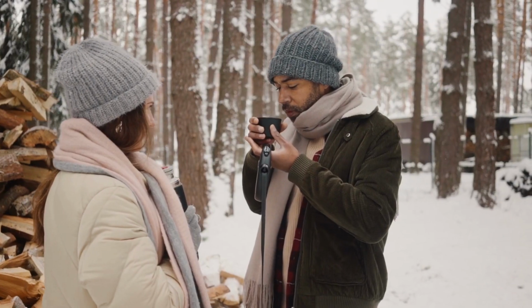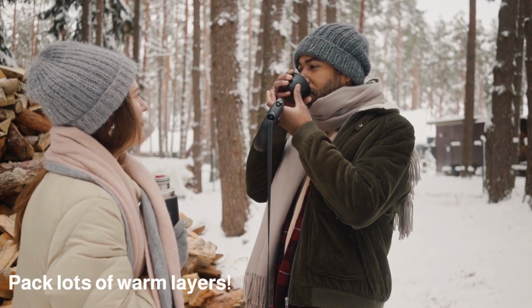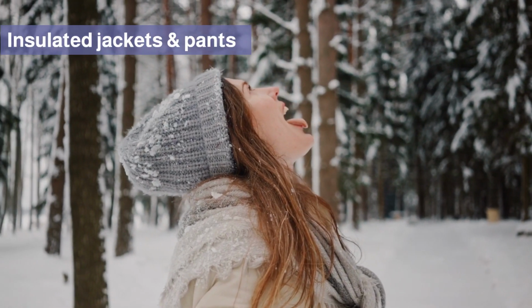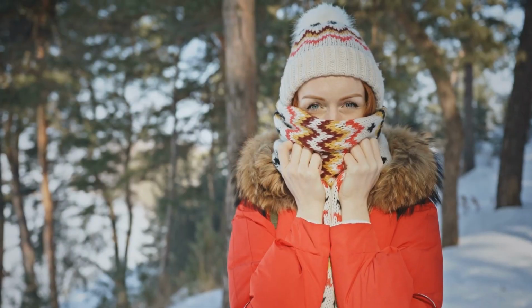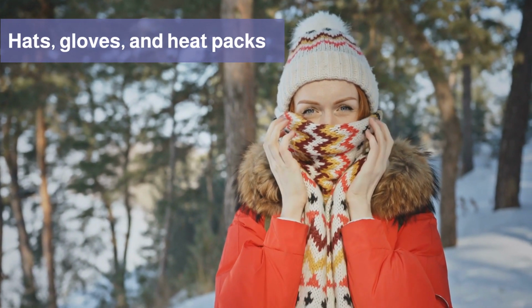Be sure to pack your warmest clothes, as you will be in freezing temperatures waiting to see them. We recommend investing in insulated jackets and pants that are both windproof and waterproof, as well as some nice thermal layers. Packing hats, gloves, and heat packs will also serve you well, and make the experience far more enjoyable.